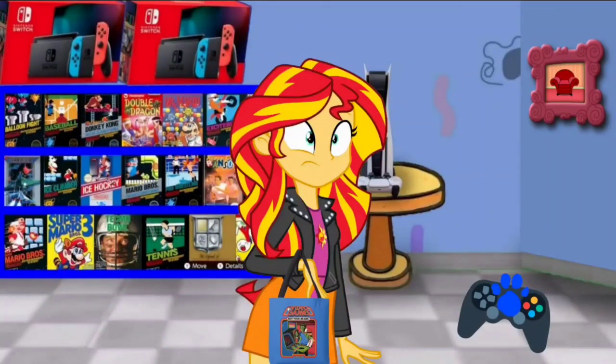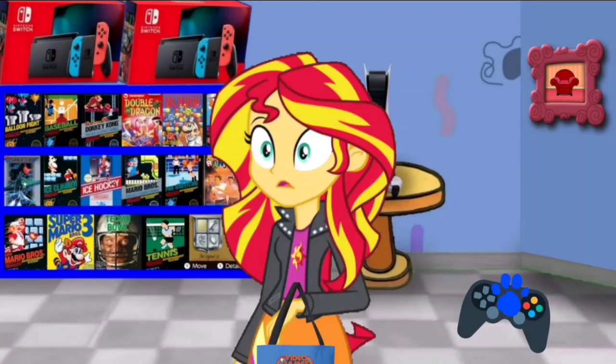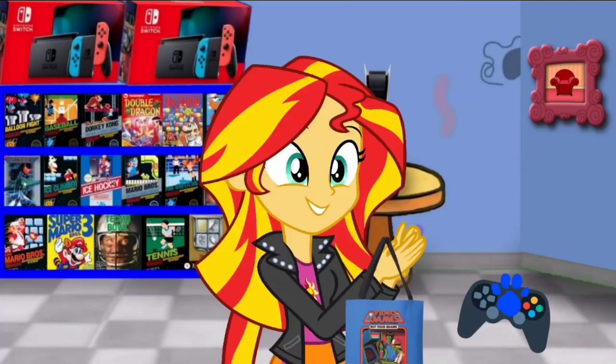A clue! Squirrel game? Oh wait, they sell that here too? Fluttershy would love to play this. No, a clue! Oh, you see a clue. A clue right here at the video game store? Where? Right there! There it is, right there on this game controller.